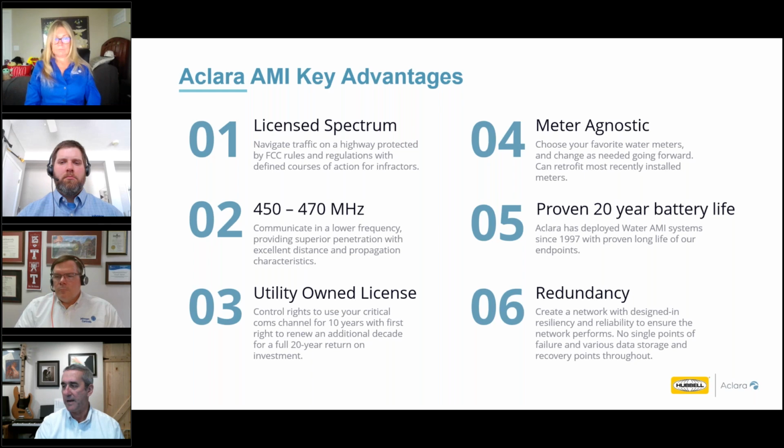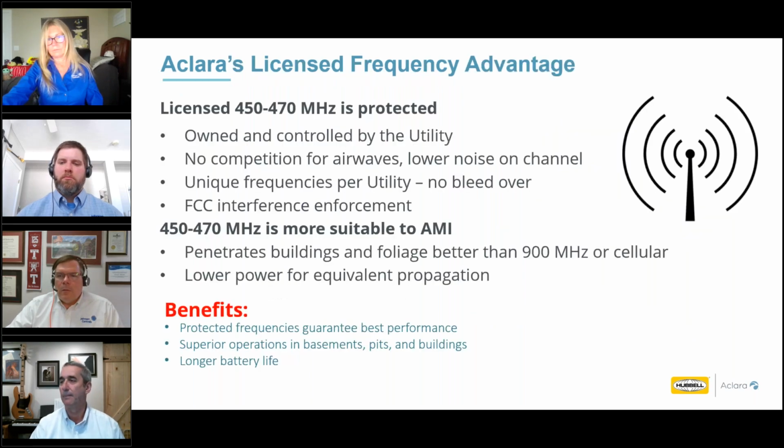And then one of the hallmarks of the Aclara design is redundancy, and we'll talk a lot more about what we do to bring redundancy in the network and why it's so important.